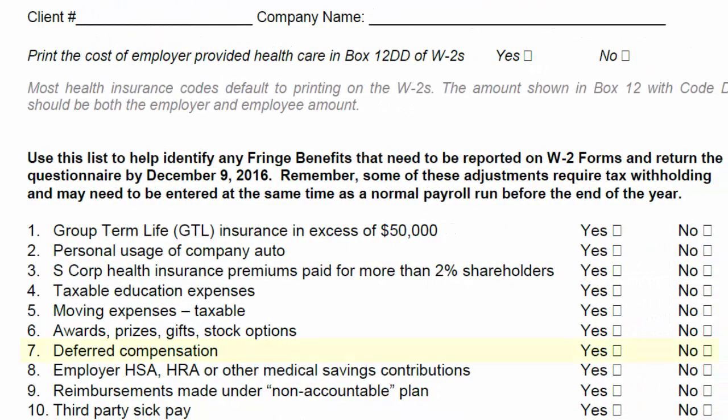Do you offer your employees deferred compensation plans? Please let your processor know if the type of deferred compensation results in your employees' taxable wages being reduced. Also inform your processor if you have any employees that receive additional income from a previously deferred payment. You will also need to let us know if your company has made employer contributions to a health savings account or HSA, a health reimbursement arrangement, or HRA, or other medical savings contribution, such as a flexible spending account, or FSA.